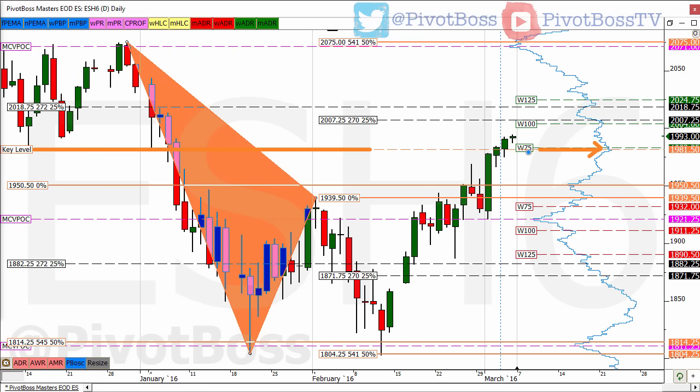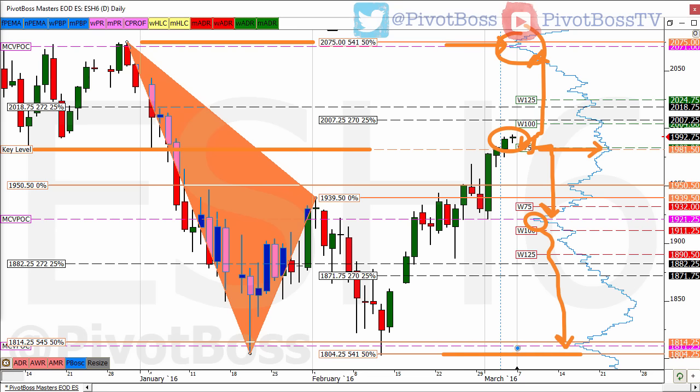Holding above that zone would imply a continuation to the upside, again toward the next upside target above, which is going to be the HVN at 2071 and the top of the key range at 2075. Failure to maintain acceptance above 1981s would likely imply a return to 1921 with a shot at rotating all the way back towards support between 1804 and 1814. So there's a lot that can happen here.